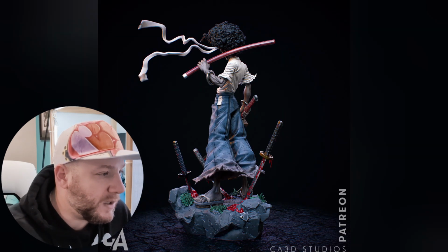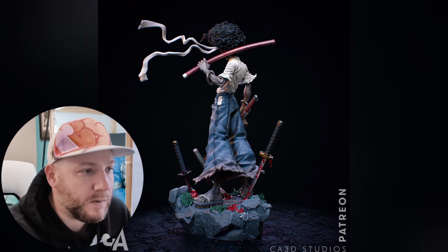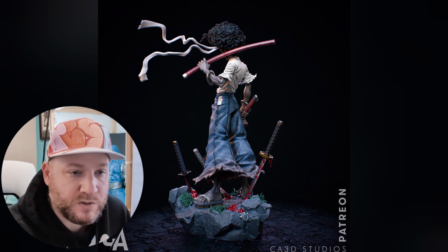And then let's see, we have one more from CA3D Studio. This one's actually Snow White from Disney. We have a Disney statue this month. There's a lot going on this month with where I'm seeing artists borrowing or stealing. I don't know if it's stealing or borrowing, and I'm going to show you in a second what I'm talking about. So this is Snow White.